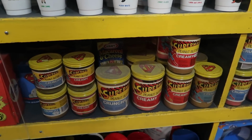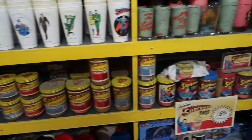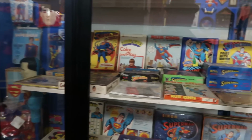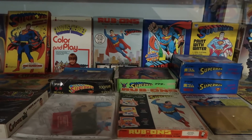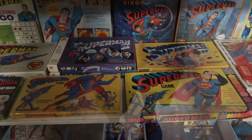See the Superman peanut butter there. I do not remember Superman peanut butter. Here, these are all different board games inspired by Superman. Wow.